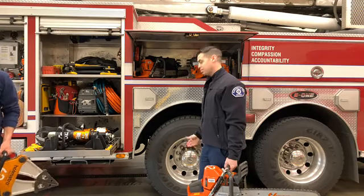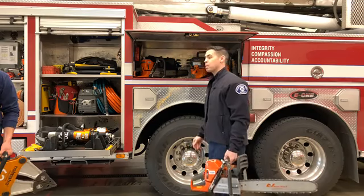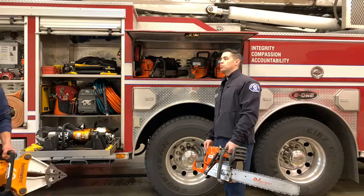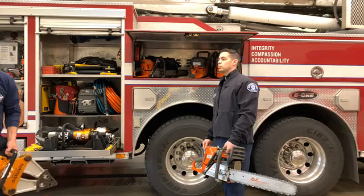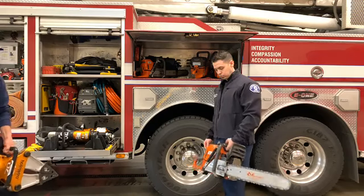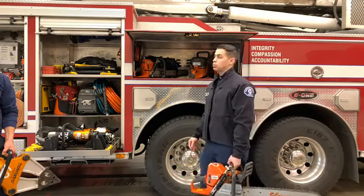So would you operate something like that by yourself, or would it take more than one person to use those? We operate these by ourselves. We're each assigned one of these tools, and then we operate that tool on our own so that we can operate more than one at a time. Wow.